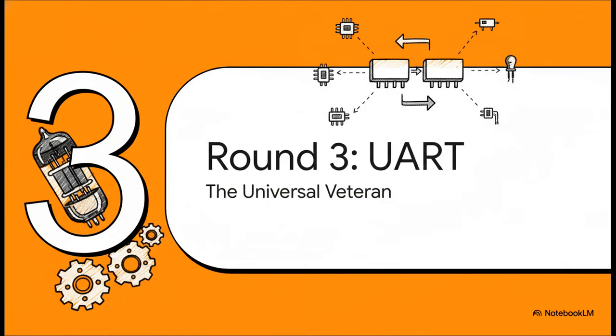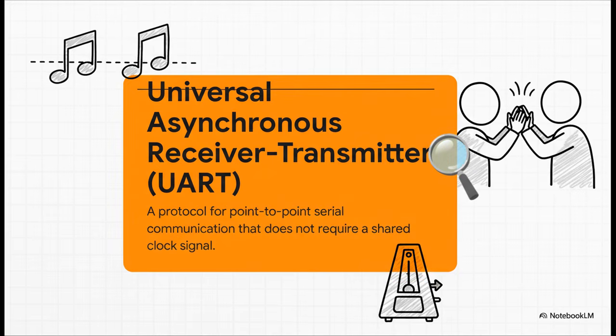And now, for our final round, let's bring out the universal veteran, UART. This one is a true classic. It's been around for what feels like forever, and that's because it's simple, it's incredibly reliable, and it just works. The keyword here is asynchronous. Unlike our first two contenders, UART doesn't bother with a shared clock wire.